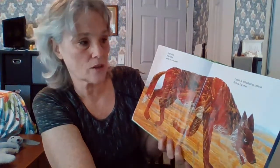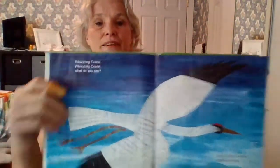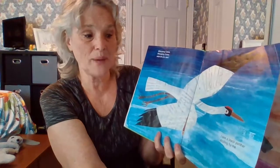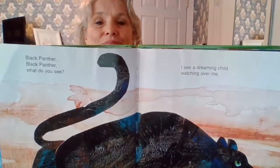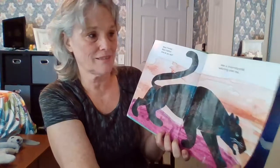I see a whooping crane flying by me. It's a whooping crane. It has a very long neck. Whooping crane, what do you see? I see a black panther strolling by me. Black panther, what do you see?